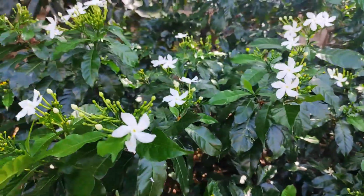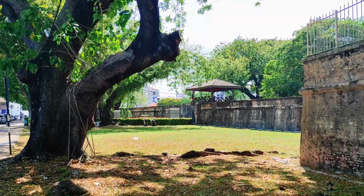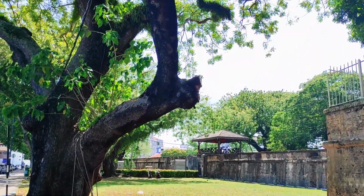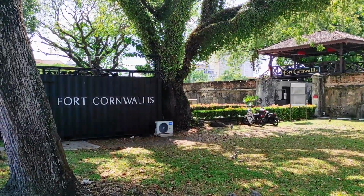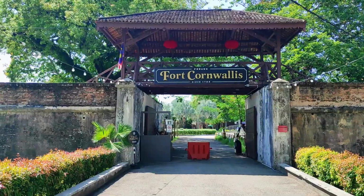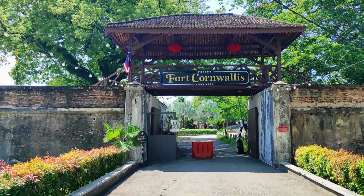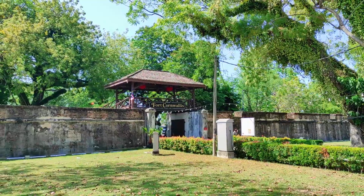So, Fort Cornwallis was named after Charles Cornwallis, a British Governor-General of India. Originally, it was built to defend against pirates and Kedah forces, but it never saw any major battles. I didn't go inside of the fort, as you have to pay for the entrance, and I heard that there is nothing too special inside.